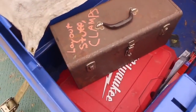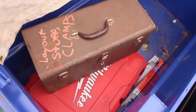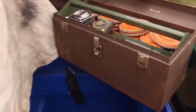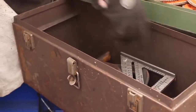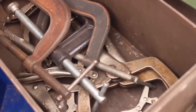So we have that. Moving on, we've got layout stuff and clamps in this little Kennedy toolbox. This is actually the toolbox I took through welding school with me, and this thing was probably like 30 years old before I bought it. So in here, we've got a bunch of flap discs, paint markers, tape measures. There's a square under there, and then on the bottom side, we got a speed square, bunch of vice grips, C-clamps, things along those lines.